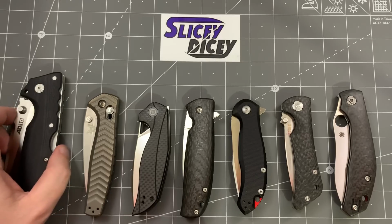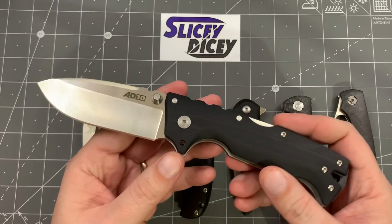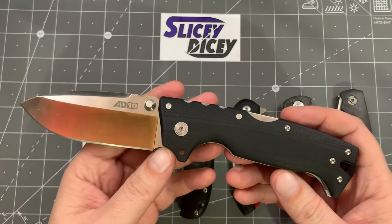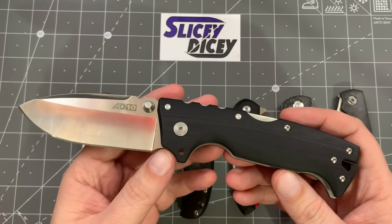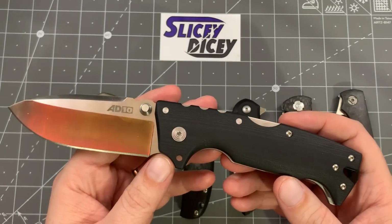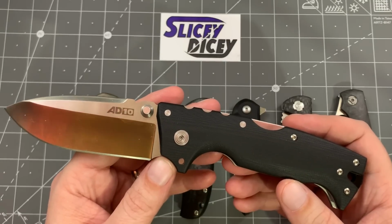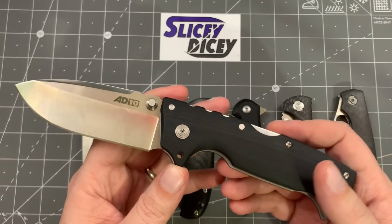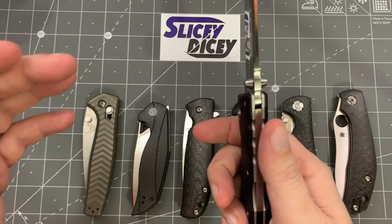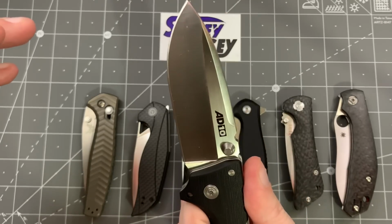Start off with the Cold Steel 8010. I still really do like this. $179. I think the price went up a little bit for a while, but I see it has stabilized back down to $179. It's been an amazing knife. I've used it pretty much every time. I don't carry it often, but when I do, it gets used. I do like it just for a big user, just because the ergos are so good. That lock, you never have to worry about it failing, and it's just a great blade shape.